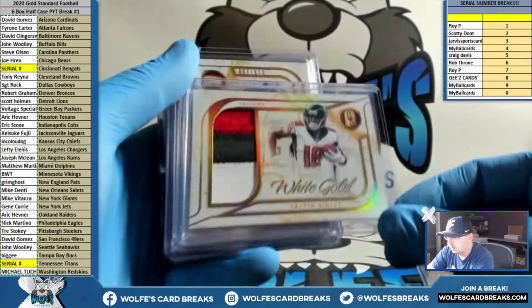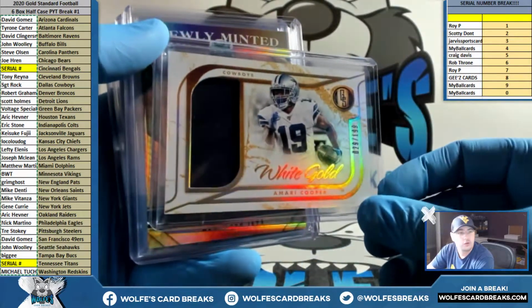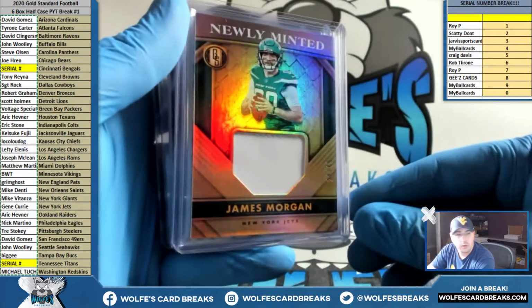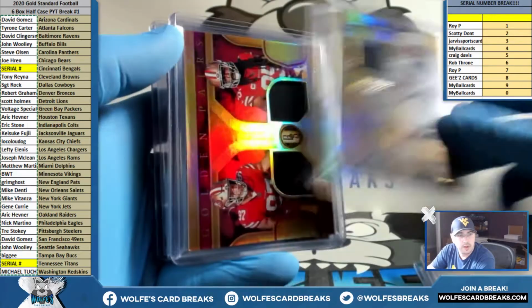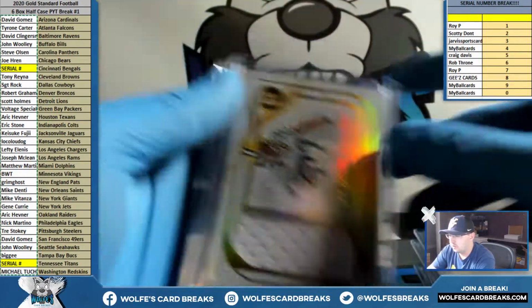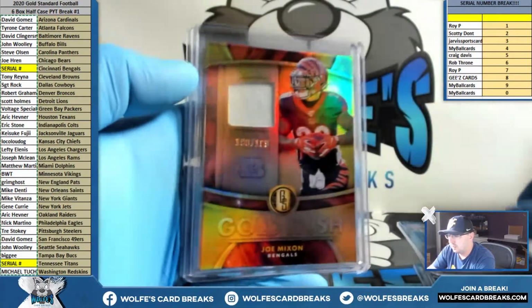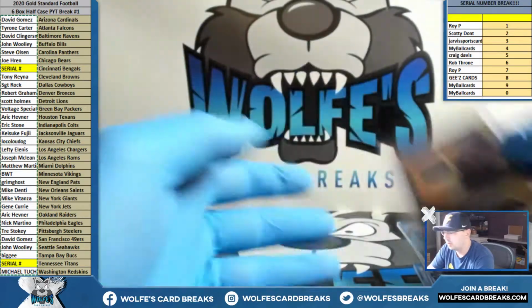Mims, love it. Ridley to 49, white gold Falcons patch. Amari Cooper jersey. James Morgan patch to 49, Jets. Kamara, double for the 49ers. Emmitt Smith, Cardinals. Jordy Nelson to 199. CeeDee Lamb, Joe Mixon, and a Sony Michel.